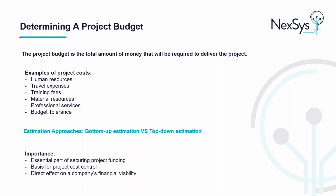The project budget is an important control as it is essential in securing the project funding. Forecasting the amount of budget required will show stakeholders how much money is needed to deliver the project, when the funding will be needed, and how it's going to be used.